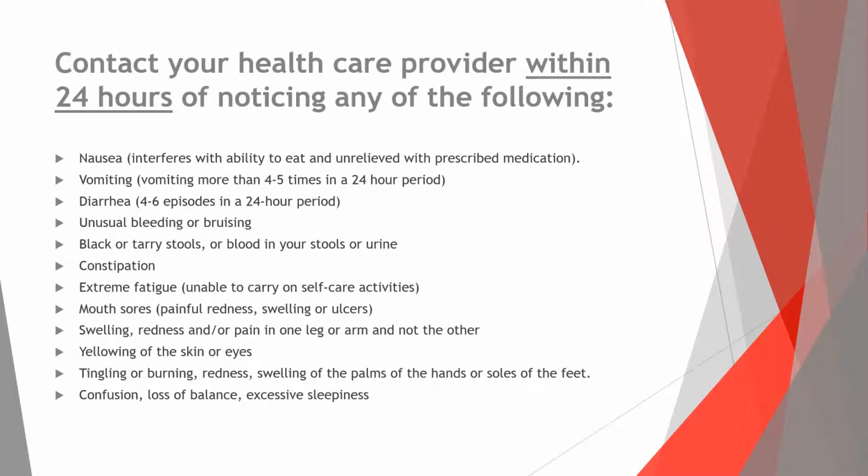Contact your healthcare provider within 24 hours of noticing any of the following symptoms: nausea that interferes with your ability to eat and is unrelieved with your prescribed medications, vomiting more than 4 to 5 times in a 24-hour period, diarrhea more than 4 to 6 episodes in a 24-hour period, unusual bleeding or bruising, including black or tarry stools or blood in your stool or urine, constipation, extreme fatigue, mouth sores, swelling, redness, and/or pain in a leg or arm, yellowing of the skin or eyes, tingling or burning, redness, swelling of the palms, hands, or feet, and confusion, loss of balance, or excessive sleepiness.